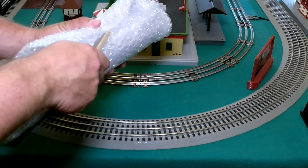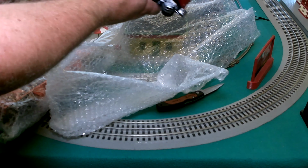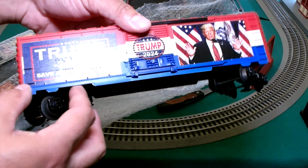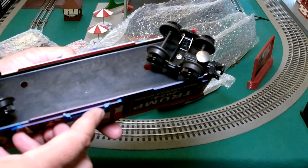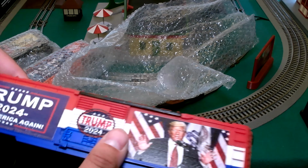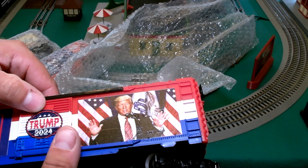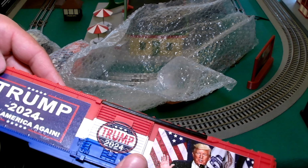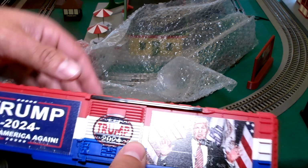Okay, let's go ahead and take these bubbles off. They did a great job on the wrapping of these items. So we got some really great graphics here, and these are very nicely detailed. Identical on both sides. So these are printed right over. Get the light just right, you can see what it used to be. United States Mail. Post Office boxcar, once upon a time.